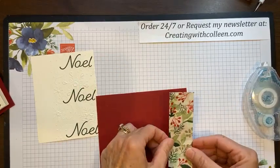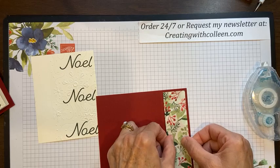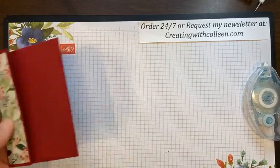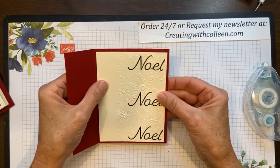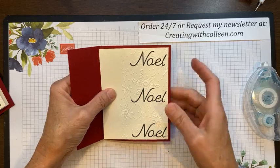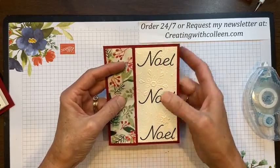And I think it's easier for me to just hold this flat. So I have that on the front. And then when I put this together, I don't care so much about this side because you're not going to see it. But I want to try to get all of this here nice and even, so that when I close it, this is really what you're going to see.